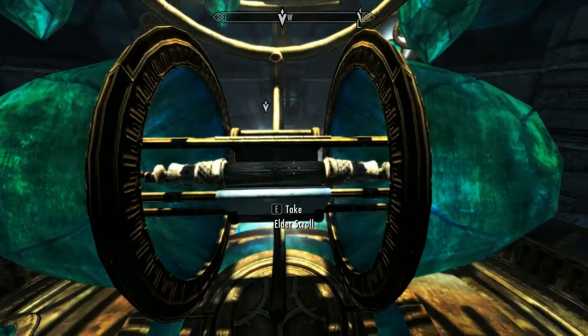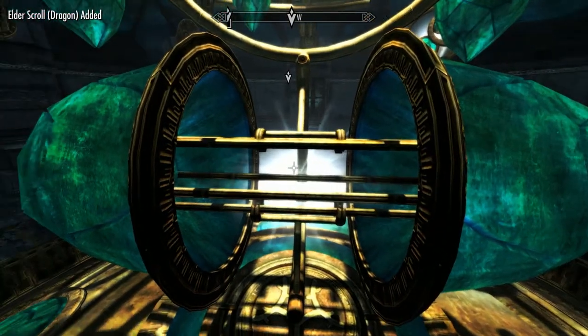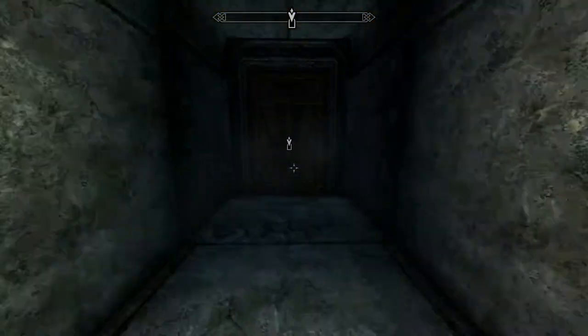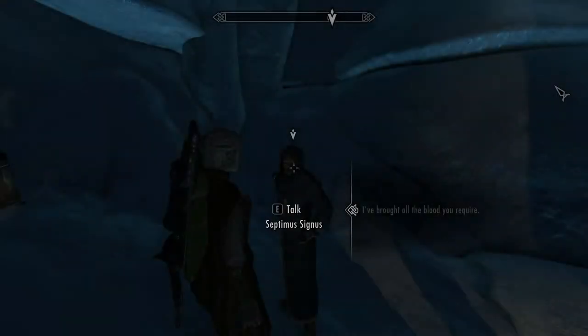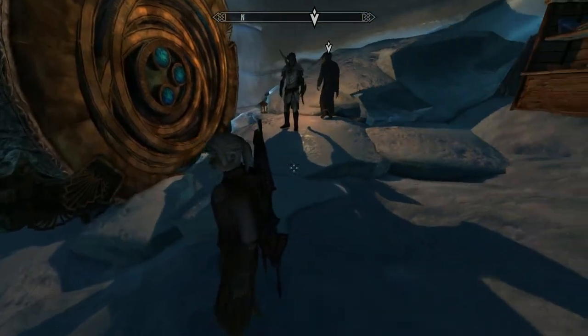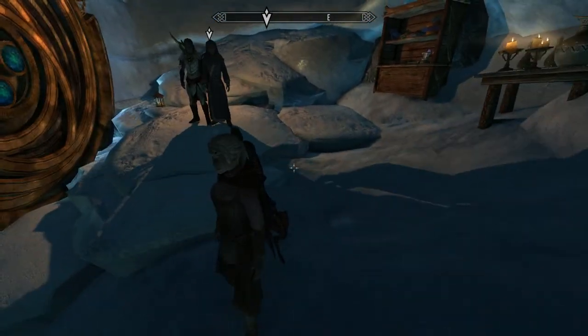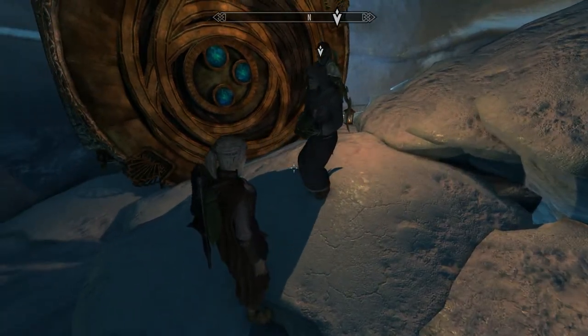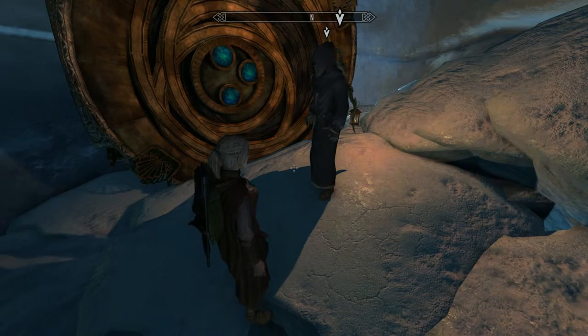Now I'll show you how to read it and then keep it for your collection if you so wish to do so. The Oghma Infinium is obtained through the quest Discerning the Transmundane, given by Septimus Cygnus, who is found north of the College of Winterhold at Septimus Cygnus' outpost. You'll see that in the walkthrough. The quest will only be offered if you are level 15 or higher.